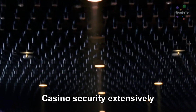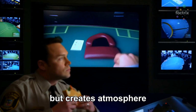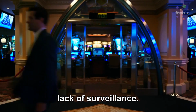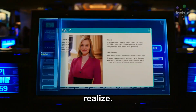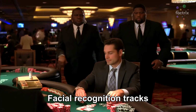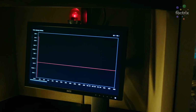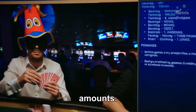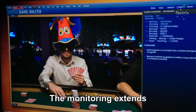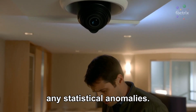20. Casino security extensively monitors all players through cameras, but creates an atmosphere of freedom and lack of surveillance. The surveillance is far more comprehensive than most players realize. Facial recognition tracks individual players across visits and different casinos. Card counters and advantage players are identified and banned before winning significant amounts. The monitoring extends to analyzing betting patterns and detecting any statistical anomalies.